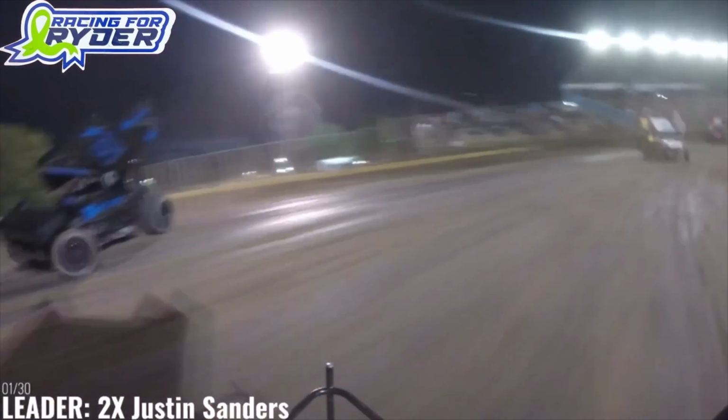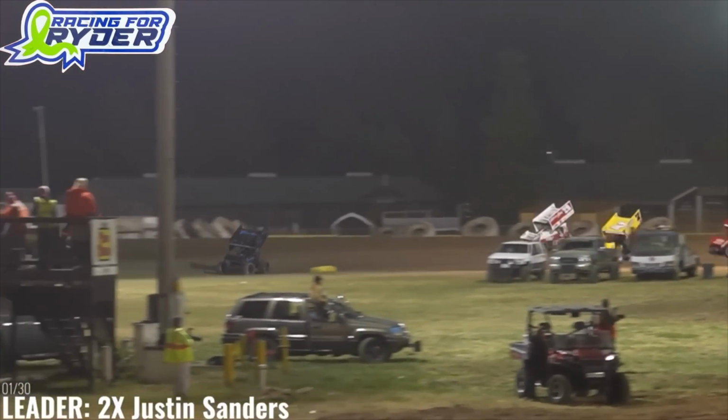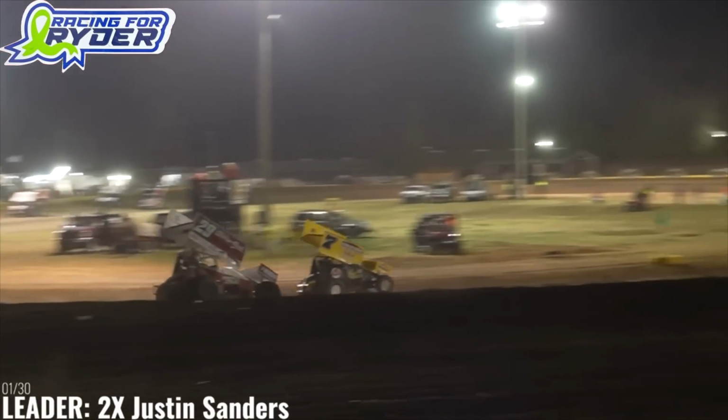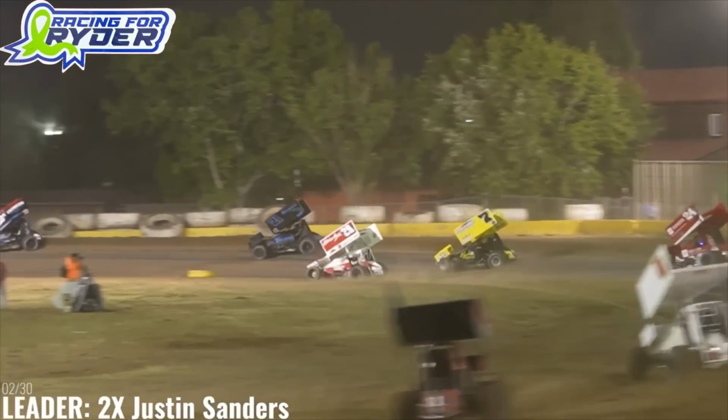Haymaker incoming from Sanders right off the get-go. Sanders takes the lead, and Justin Sanders is going to lead lap number 2 in the 2X.